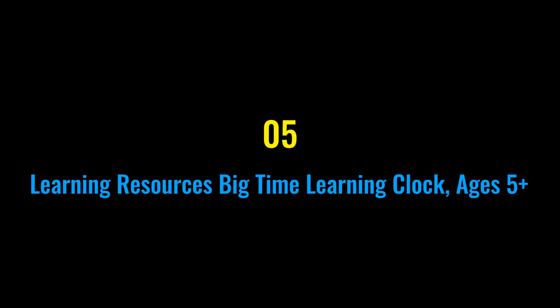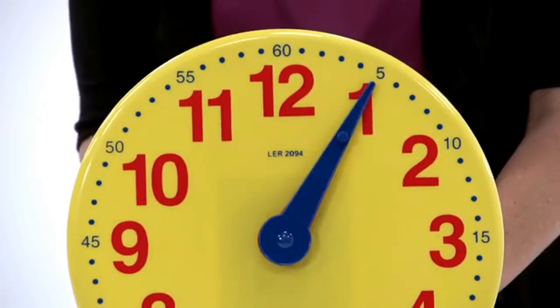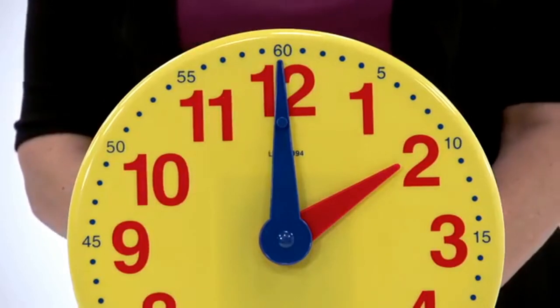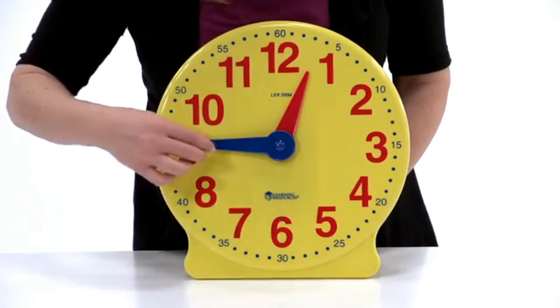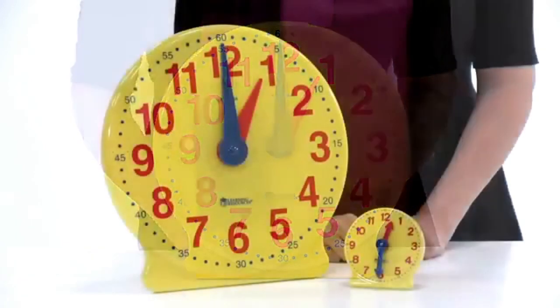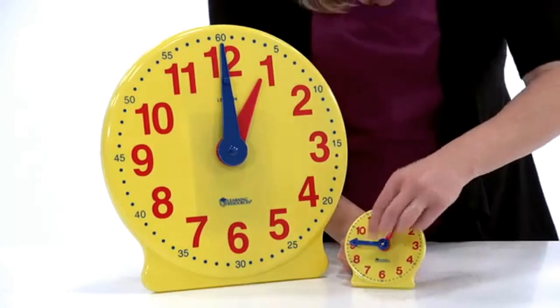Number 5. Learning Resources Big Time Learning Clock, Ages 5 Plus. Learn time telling concepts with this easy to manipulate clock. Hidden gears maintain correct hour and minute relationships. Color coding supports student understanding and durable, geared clock hands are designed to last. Easy to read hour and minute markings and color coded hands help children identify time by hour, 5 minute, and 1 minute increments. Ages 5 Plus.